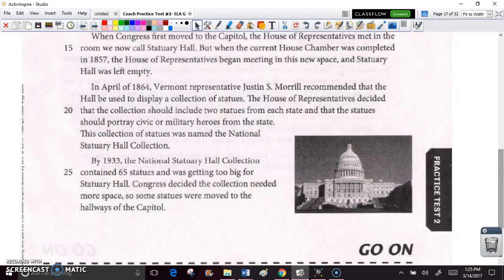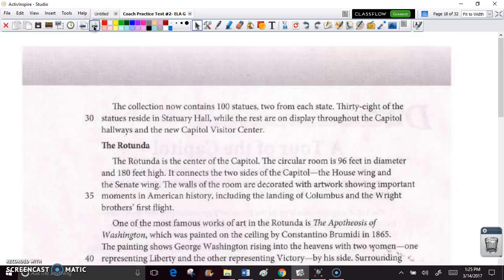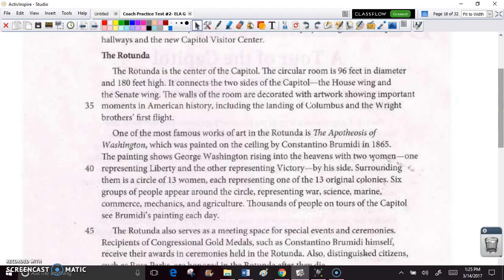In 1933, the National Statuary Hall Collection contained 65 statues and was getting too big for Statuary Hall. Congress decided the collection needed more space, so some statues were moved to the hallways of the Capitol. The collection now contains 100 statues, 2 from each state. 38 of the statues reside in Statuary Hall, while the rest are on display throughout the Capitol hallways and the new Capitol Visitor Center.